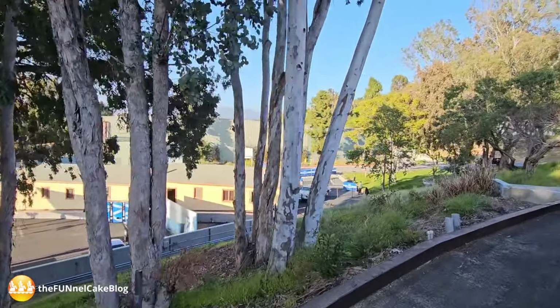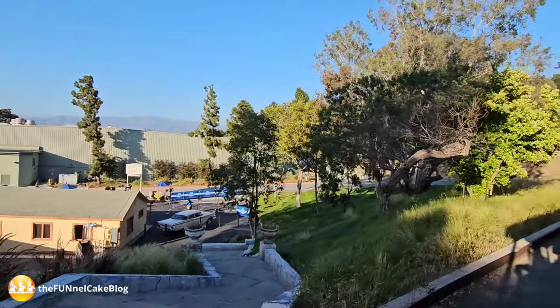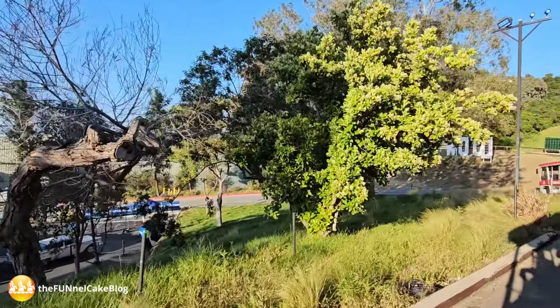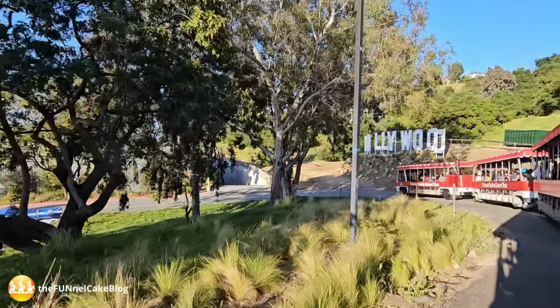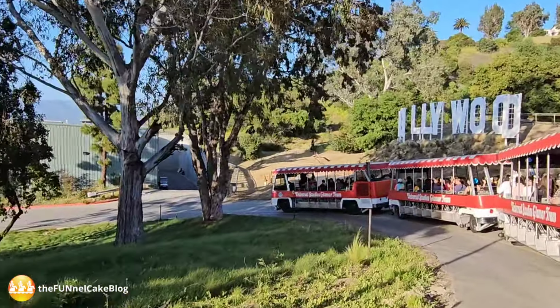The Hollywood sign has been commemorating its centennial year. It's been up on those Hollywood hills for 100 years. Now these signs are about 10 feet tall. The original signs in the Hollywood hills are 45 feet tall, so they are huge. But what a sight to see. We are in Hollywood.